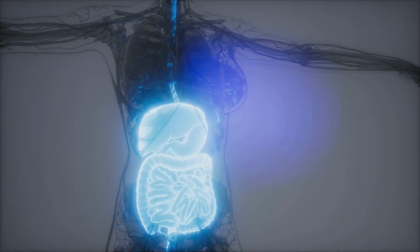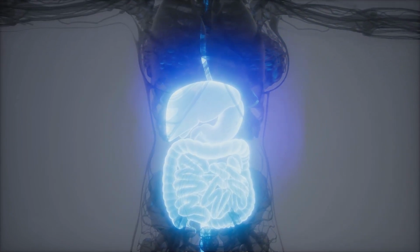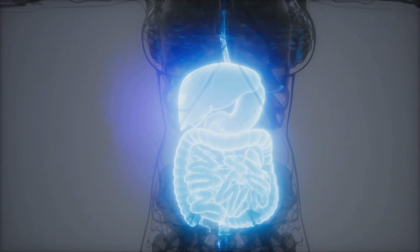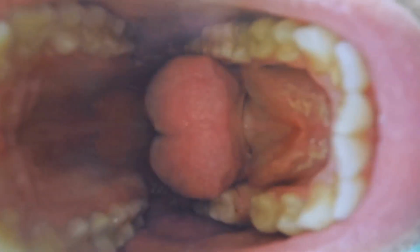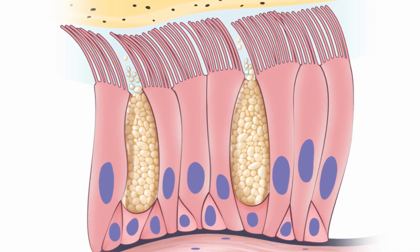Then comes the pharynx, a funnel-shaped tube that serves as a crossroads where the paths for food and air cross. Despite this complex task, the pharynx flawlessly directs air into the lungs and food into the esophagus. It also plays a crucial role in vocalization, allowing us to communicate and express ourselves.